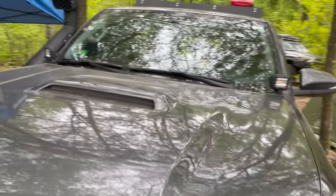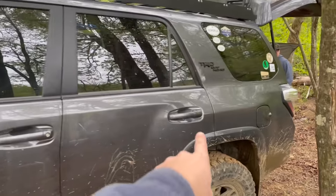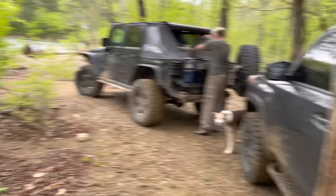We have Nick's 4Runner right here. You guys remember last year he smoked back here one of the sides. He hit a tree. So that sucked.